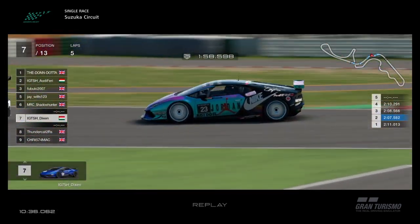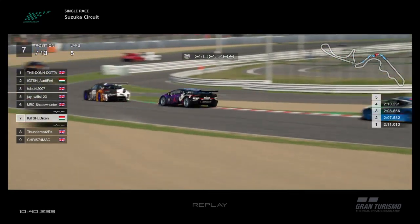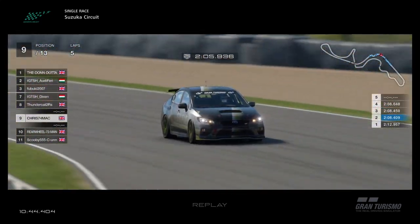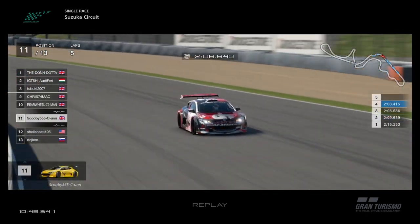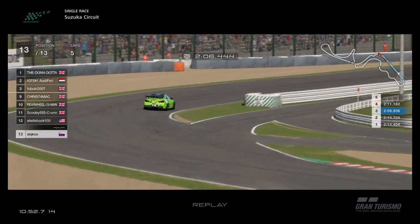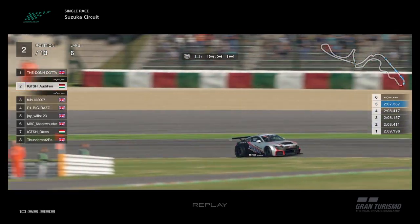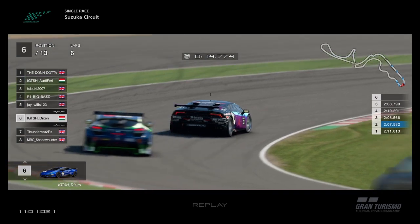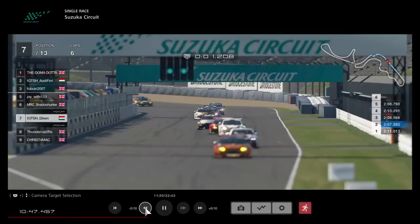I just wanted to go back and see if Dixon would get Shadowhunter back. He doesn't. Thundercat's still with him. Chris Mack's still with that lot as well. I want to say the only Subaru in this field. Adey G now, unfortunately, at the back of the train. Oh, I've seen some position changes a little bit further down. Shadowhunter and Dixon. So Dixon's got past Shadowhunter. Let's just see what happened there.